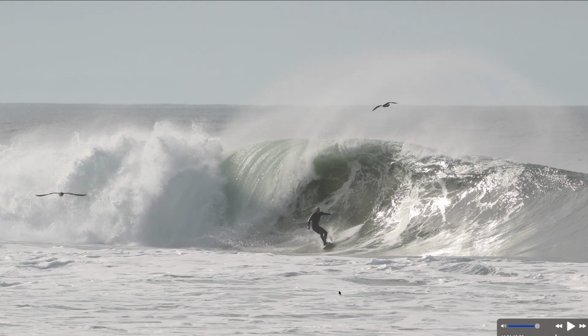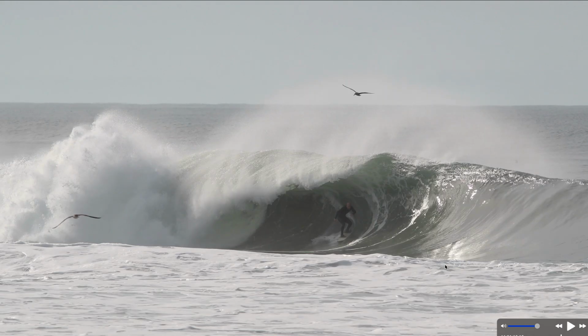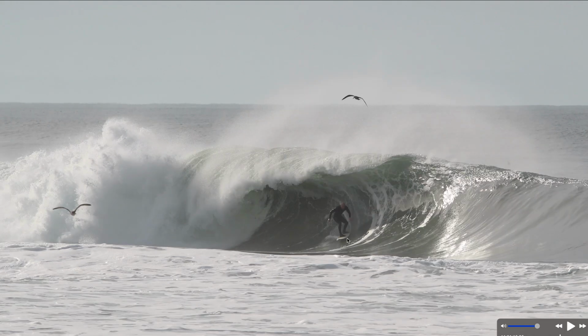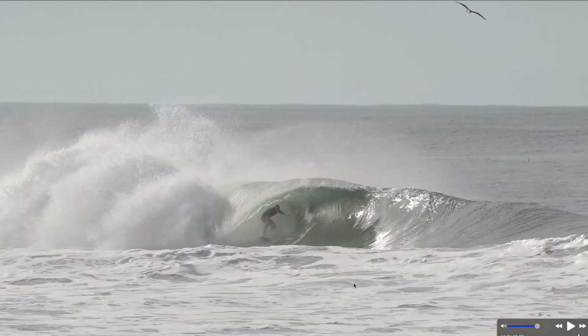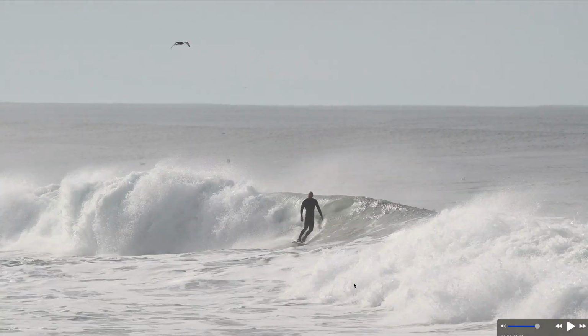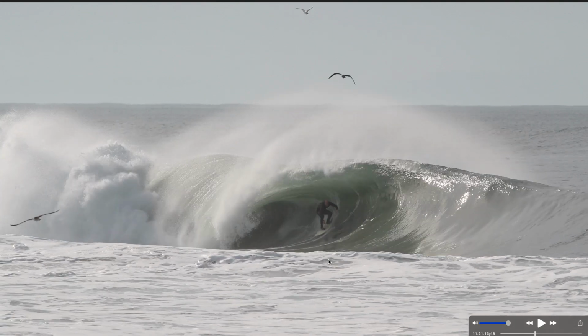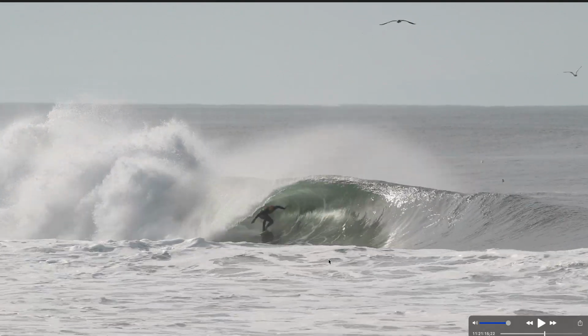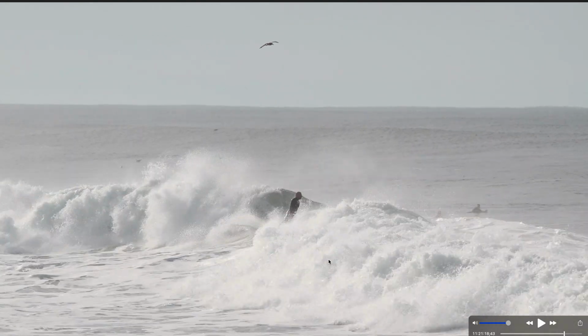He's coming off the bottom, lining up the barrel, right? And right here, he knows this spot. The average person would think, oh, I got this barrel made easily. No, this inside section over here gets gnarly. So as he's right here, he knows he's got to haul butt. Watch what he does. That is simply wave knowledge and the ability to go up and down and work, sit, enjoy the little bit of a spit coming out with you, and out you go.